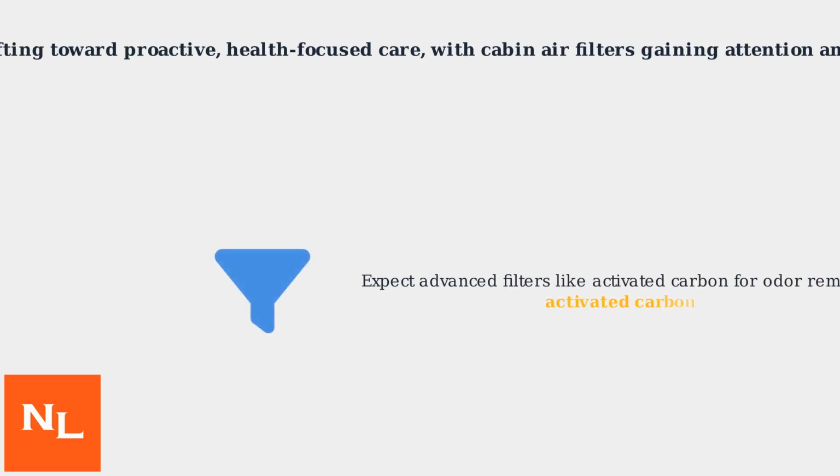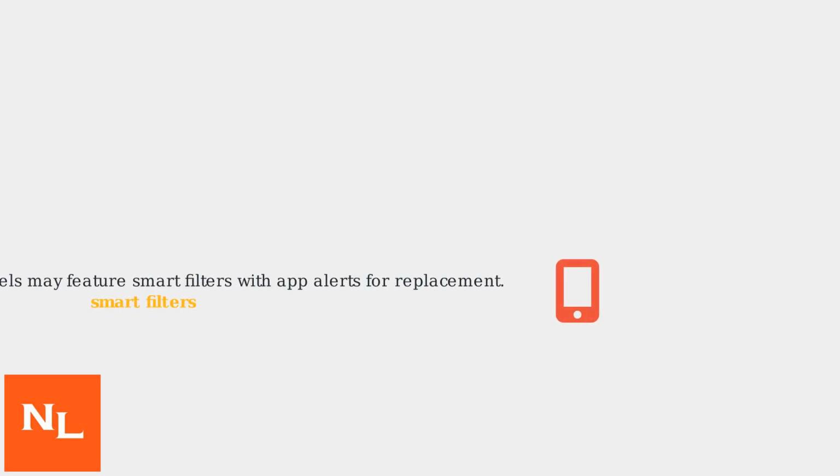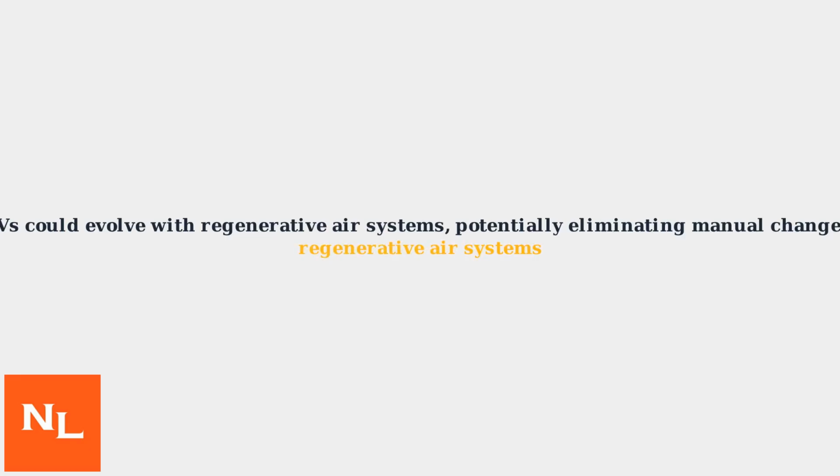Expect advanced filters like activated carbon for odor removal in future models. Sustainable materials will also be incorporated into these future cabin air filters. Rumored electric C8 models may integrate smart filters with app alerts for replacement. EVs could evolve with regenerative air systems, potentially eliminating manual changes.